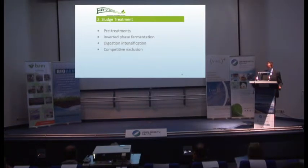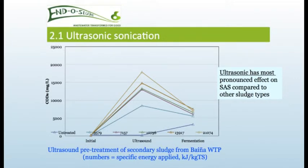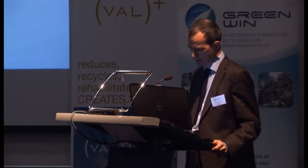In the sludge treatment itself, different aspects have been part of this program: pre-treatment, invert phase fermentation or IPF, digestion, intensification, and competitive exclusion. I'll briefly talk about each of these. In order to improve the digestion of the sludge, a new system of ultrasonic sonication was tested in order to see whether it would collaborate or, let's say, improve the enzymatic hydrolysis that was already part of this program. And so different tests were done at universities in Spain, at 2 institutions in Spain, with different types of wastewater. And for those of you interested in this part of the test, again, please refer to the papers.